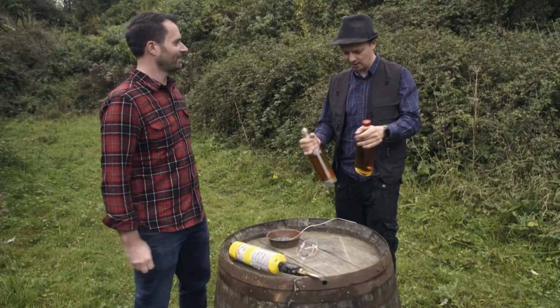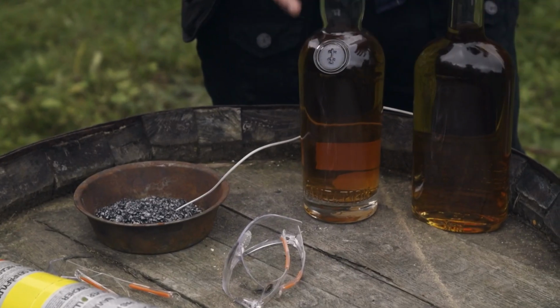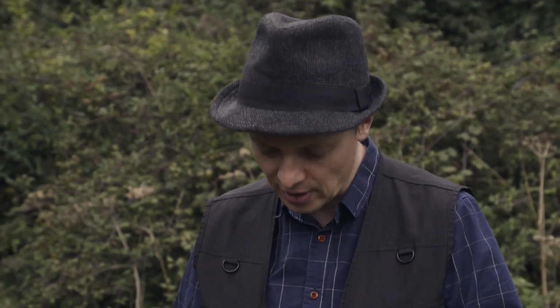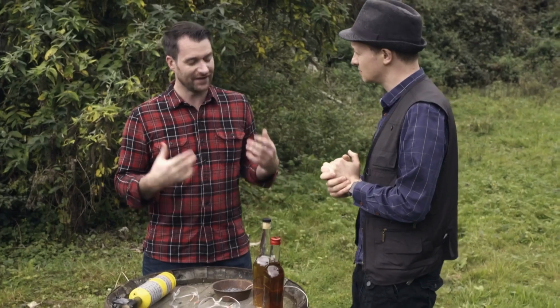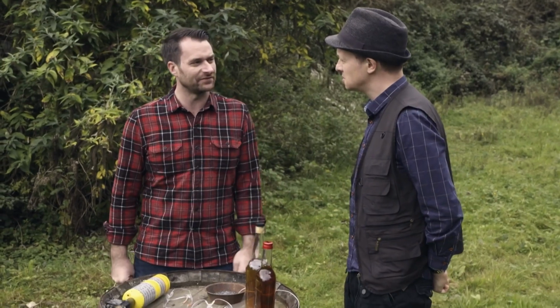Gunpowder, or black powder. Two bottles of rum. What are we doing today, Mike? Student party? House party? We're doing a Navy hack here. Oh, it's a historical hack. Inspiration from the Navy. Yeah, back in the 1700s, the Navy couldn't drink water because it all went rancid. They used to drink rum like it was going out of fashion.